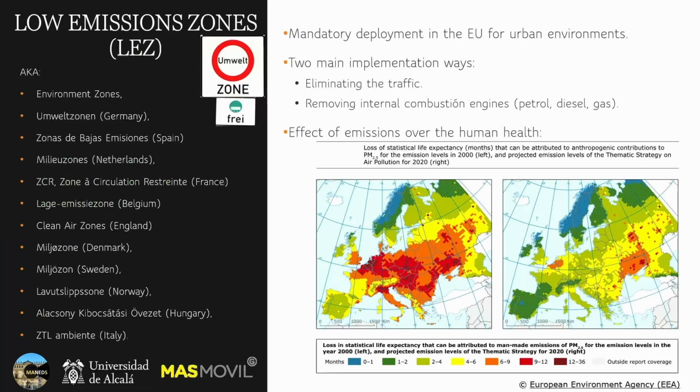Okay, so after this introduction, why low emission zones are important is clear. For me, it was really nice, this drawing from the European Environment Agency that is telling we are about to die, because this is our life expectation reduction. So low emission zones are really important because they are conditioning our lifetime.